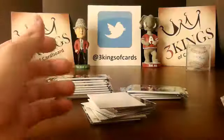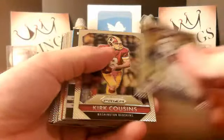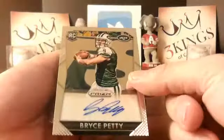Jets. Surely this checklist is gonna be chock full of Jets. Sure it is. We've had some Eagle parallels, no autos or relics. Speaking of Jets, got a Bryce Petty auto. There you go. Called that one.